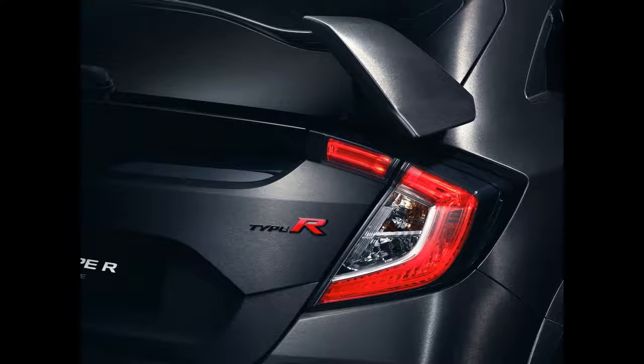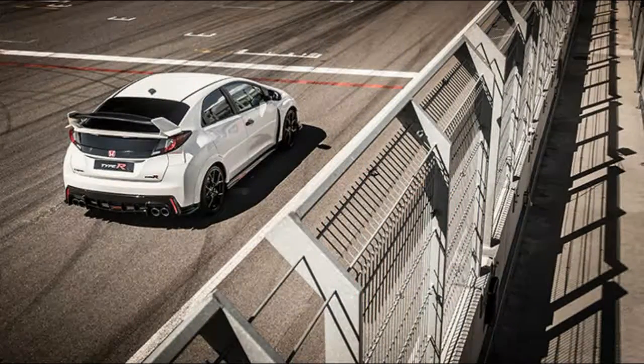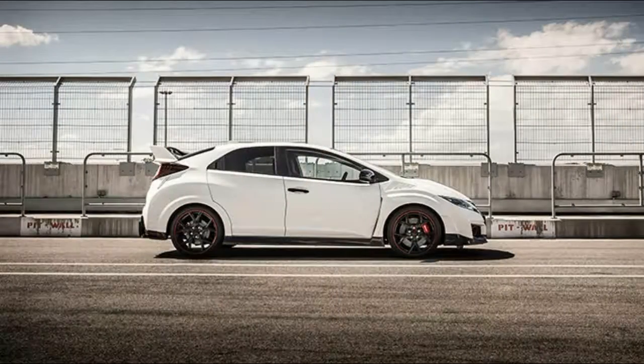The lower arms, damper forks and bushes have also been re-engineered. Although at the back, Honda has stuck with a torsion beam setup. The promise is good. The new design for the Type R is so stiff, up 177% on the standard car, that there's no need for a rear anti-roll bar.